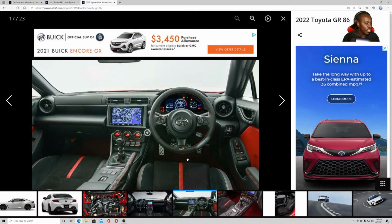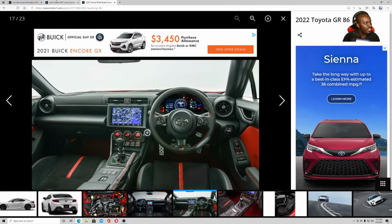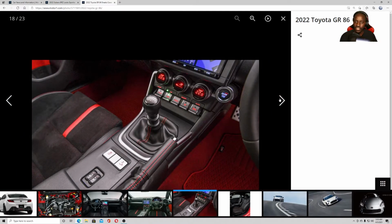Now, see, this one looks kind of similar to the BRZ with the red stitching and the black. I love those accents. Yes, see, same seats, same stick shift, and I'm sure this is the Japanese version. It's got a bigger display here. Anyway, and it's got red right here. I think that's a little much. They should have just kept that black with the red stitching right here on the side. That would have been fine. But hey, that's my cup of tea.